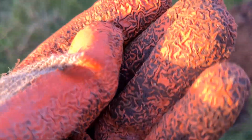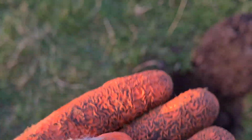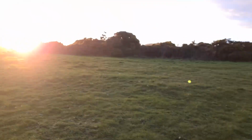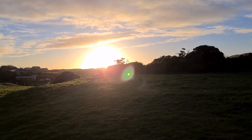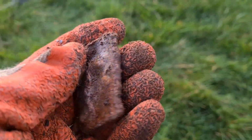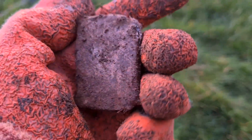Lovely. It's getting towards the end of the day now, and it's now that the sun comes out. I mean, look at that for a sunset. Isn't that lovely? It's another very old bit of folded up lead.